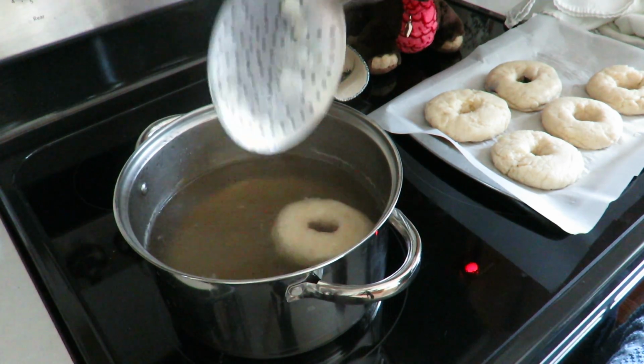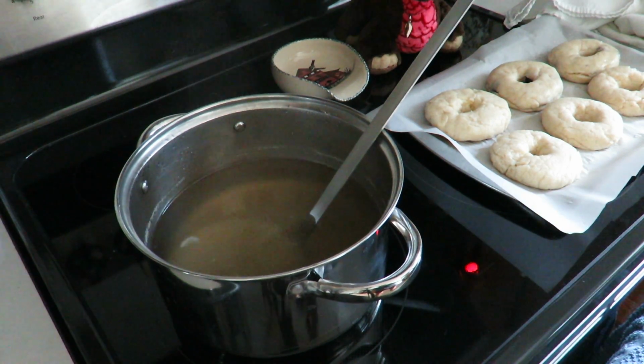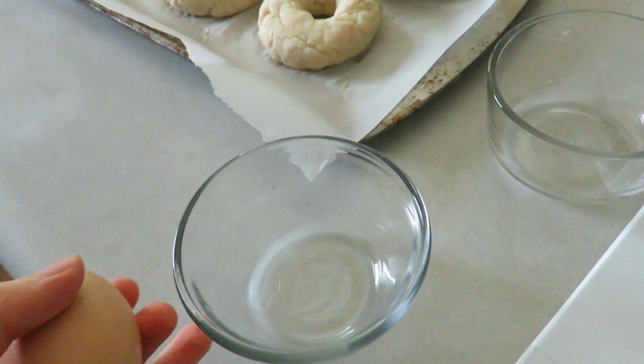That got more sugar water on the floor. This is going to be some sticky floor. Okay, I'm proud of myself. I did it. Now we are doing an egg wash. But surprisingly, only with an egg white and we water it down. I've never heard of doing an egg wash like this.